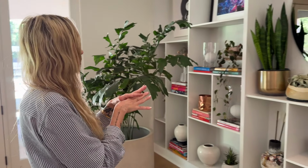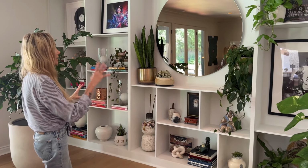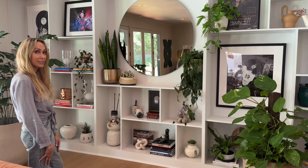And again, I can't even imagine this room without them anymore, because at one point there were no plants in here. It was just all books and art and different things. And I just started adding plants, and it made such a huge difference. I love it so much.